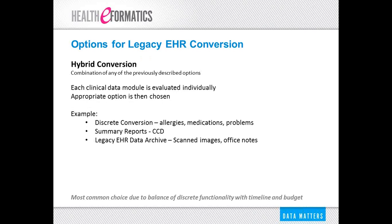So the last option that I want to present is a hybrid conversion. What's really nice about a hybrid conversion is you're able to take the best aspects of all of the different options there and apply it to your particular situation and figure out what makes the most sense for you as an organization.